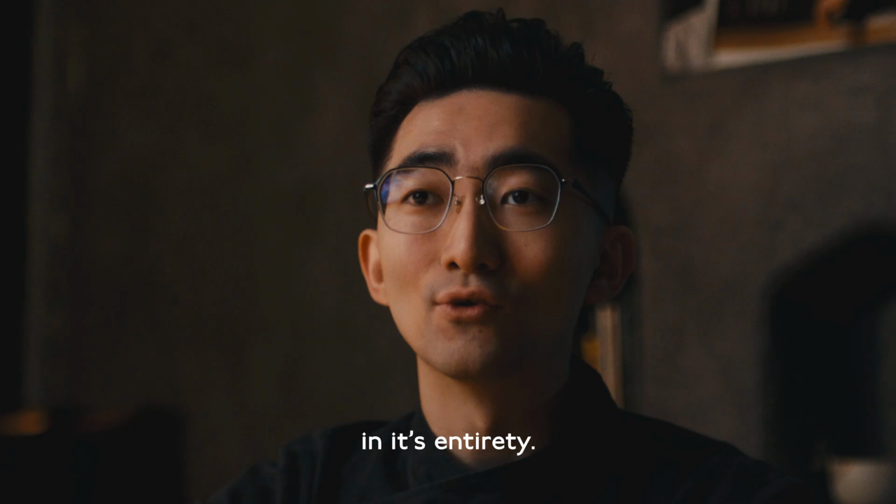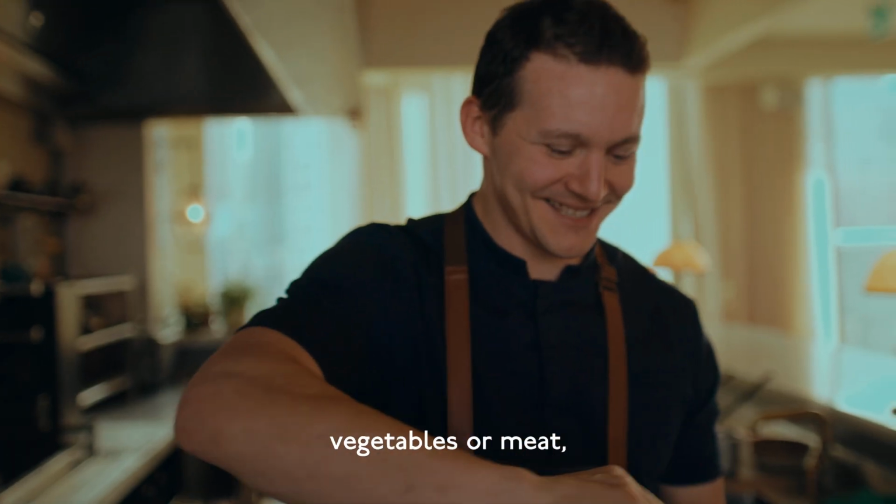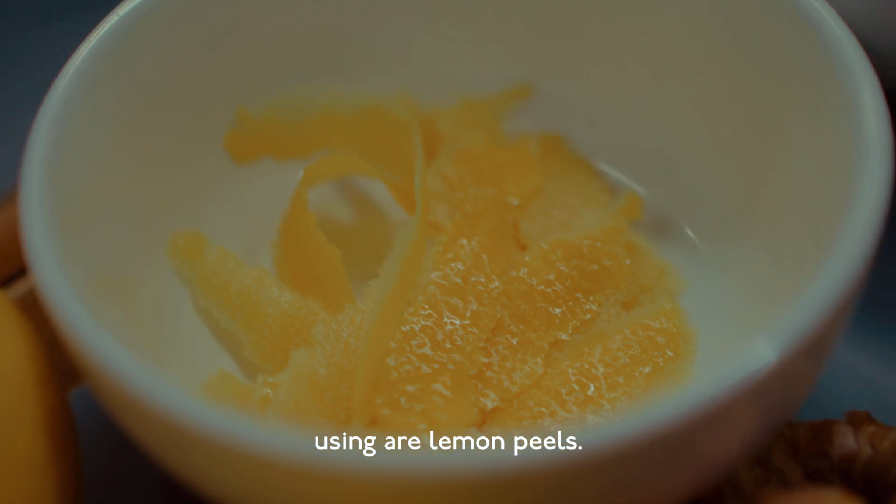We work towards how we can utilize every single part of the vegetables or meat so there's no waste on it. The food scrap that we're using are lemon peels.